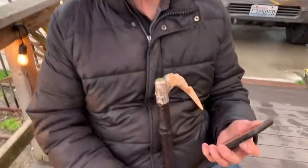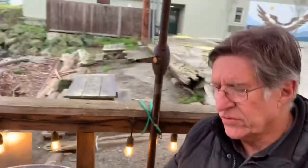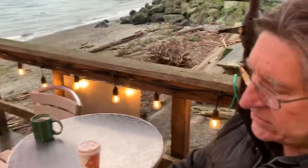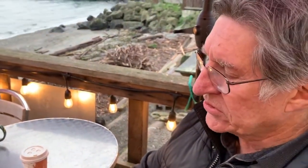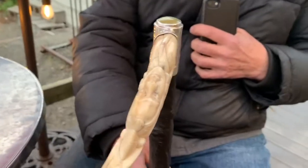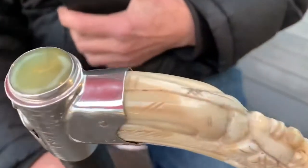Tom. Hi. And you created that cane. Oh, yes. This is a warthog's tusk from Africa, and I didn't carve that. That was given to me, but I do the silver work, and I got the stick out in the woods. And there's a piece of jade on top.